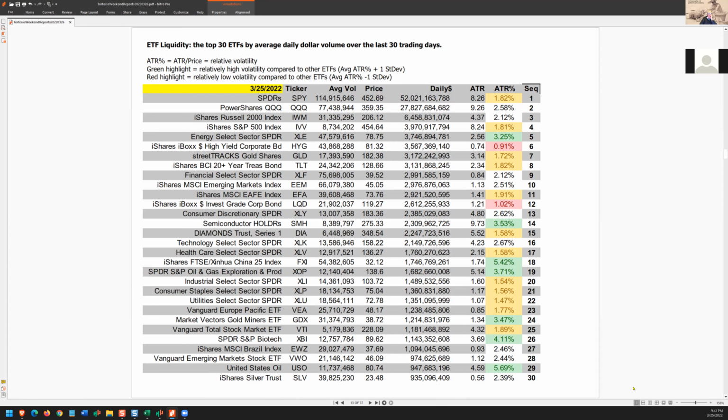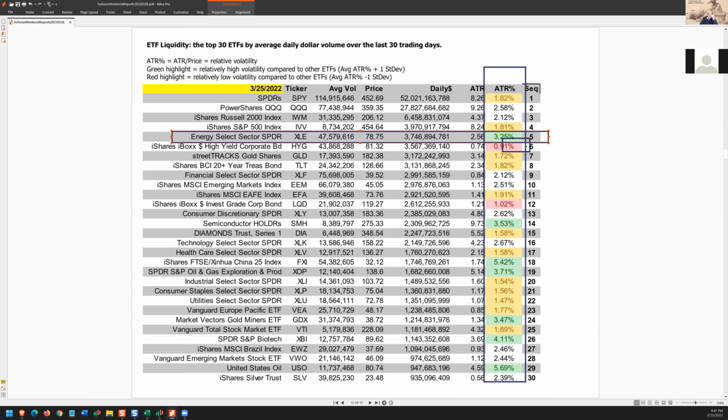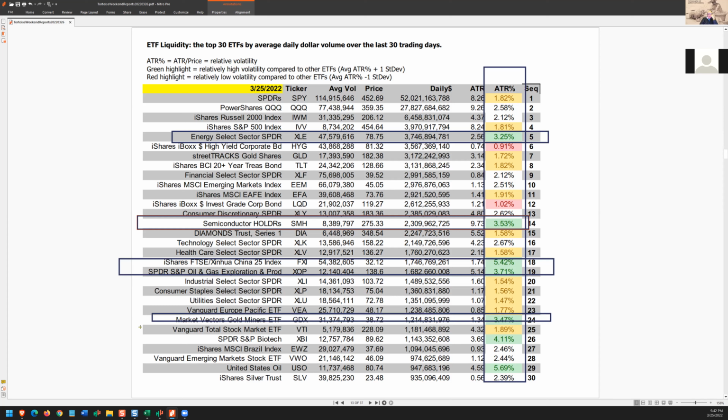The very good traders are things that are liquid and volatile. So that's the things that are in the ATR percentage column that are green. So that gives you energy. Semis. China and oil and gas exploration. Gold miners. Biotech. And oil.